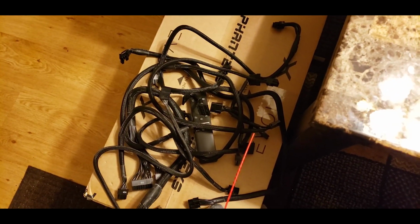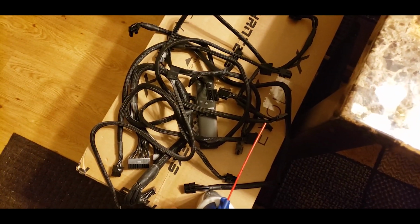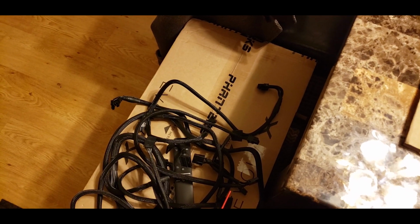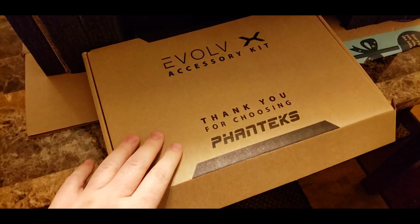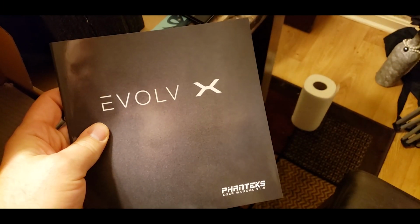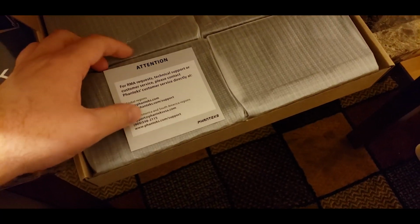But we're going to get this thing out of the box. This thing by itself is heavier than the last PC that I built. It is monstrous. So give me a second here. I'll get it out of the box and we'll have a look at it. But it is gigantic. So we've got this accessory kit that comes with it, which is quite a sizable accessory kit. It's got a big setup manual. Some Phanteks cases are kind of convoluted in how they're laid out, so we'll see how this goes.